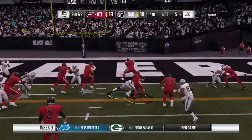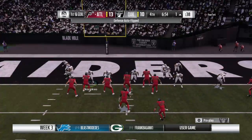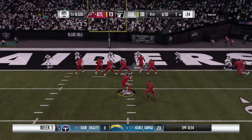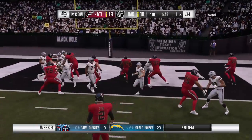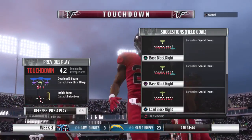They go back to the ground with Smith. And he'll be brought down right on the edge of the goal line at about the 1-yard line. 4 yards on the play, and that leads to the 1st and goal. Smith trying to run for it. And he will take it in for a Falcon touchdown.